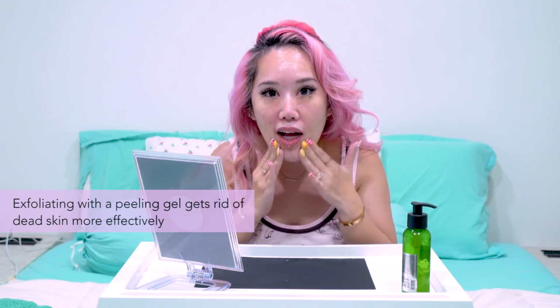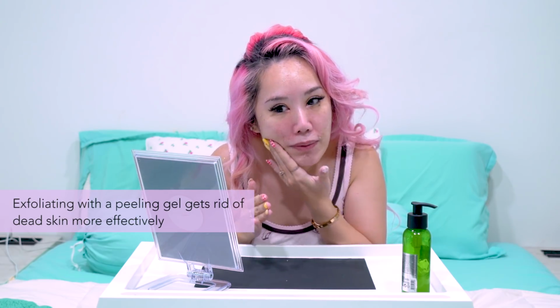Oh my god, look at all that dead skin. One of the reasons why I'm doing this is because after this, I'm going to be putting a mask on. And before you put a mask on, you want to make sure that your face is really clean.